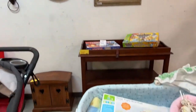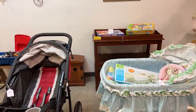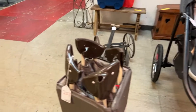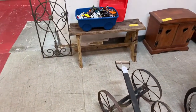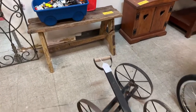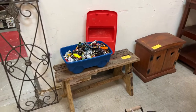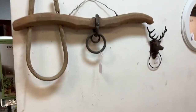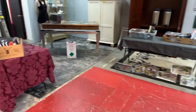All right, bring you down over here. We've got some baby stuff. We have cradles, changing tables, Pokemon games, Monopoly, three-wheel jogging stroller, bed in a bag, pack and play. Cool vintage looking cart pieces. Look at that bench, that's really neat. We have a thing of small matchbox type cars. We have the metal wall hanging, another metal wall hanging, and we're just getting going, guys.